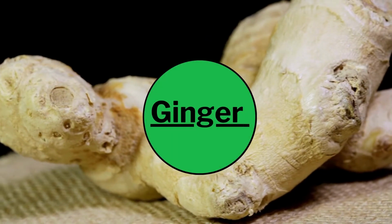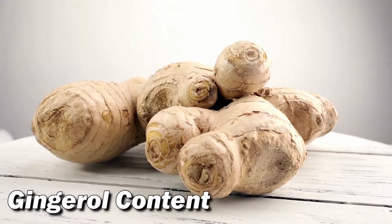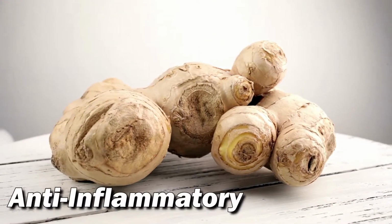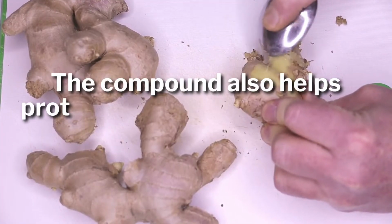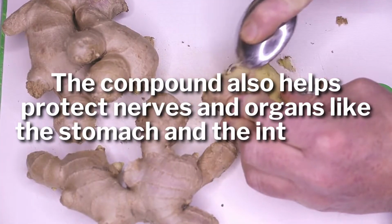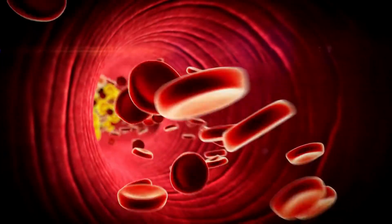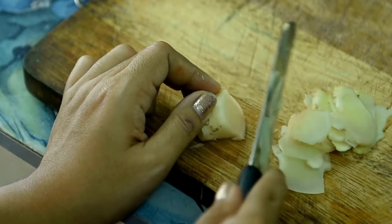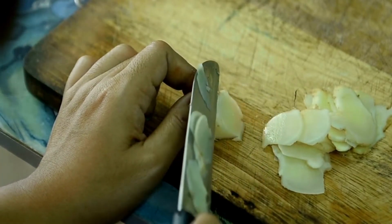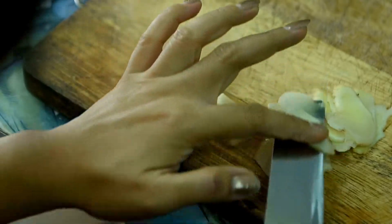Lastly, ginger. Same with cayenne pepper, the strong flavor of ginger is due to its gingerol content, which has anti-cancer, anti-inflammatory, antioxidant, and antiseptic properties. The compound also helps protect nerves and organs like the stomach and the intestines. Ginger is also known for suppressing feelings of hunger, maintaining good cholesterol levels, and blood sugar levels. It's no wonder why humanity has been using this herb as medicine before we had prescription medicine. They are still being used for purposes other than culinary reasons.